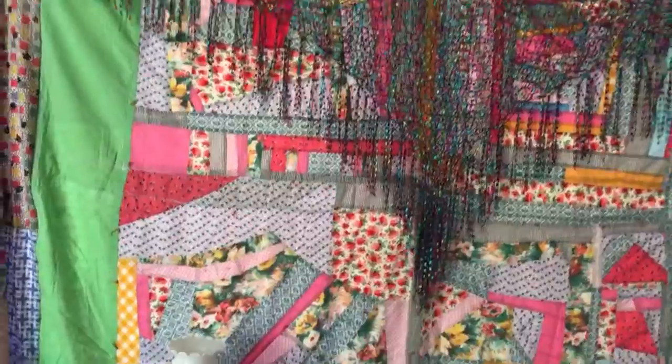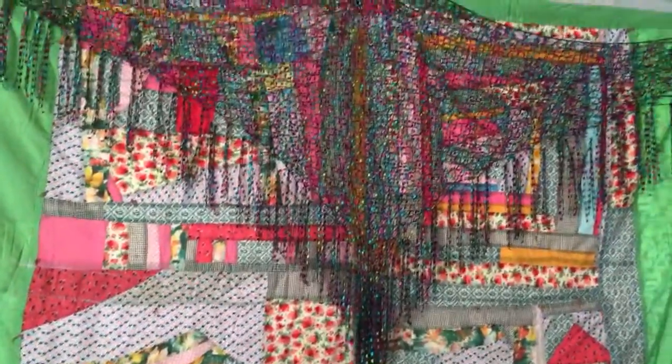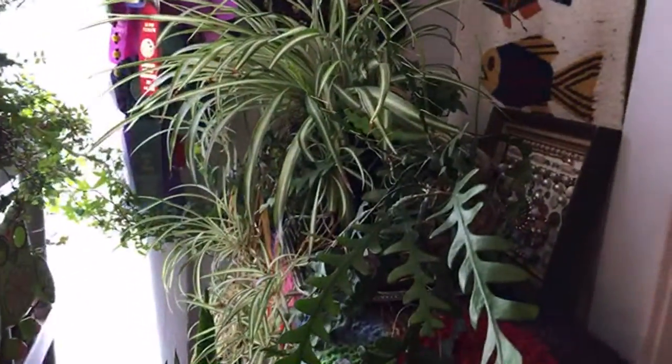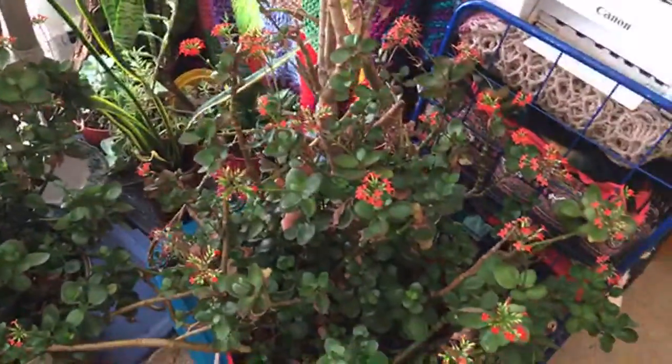So I'm trying to summarize. Summer, spring, you know. I cannot wait. I'll just show you the mess. It don't matter. There's my broken printer. But I want to get these freaking plants out of here. This is what makes me sneeze.